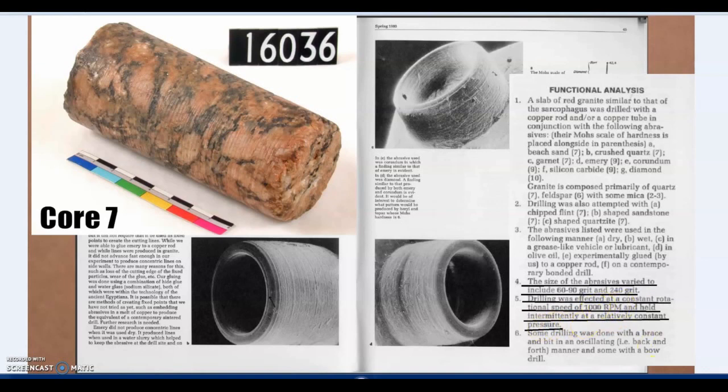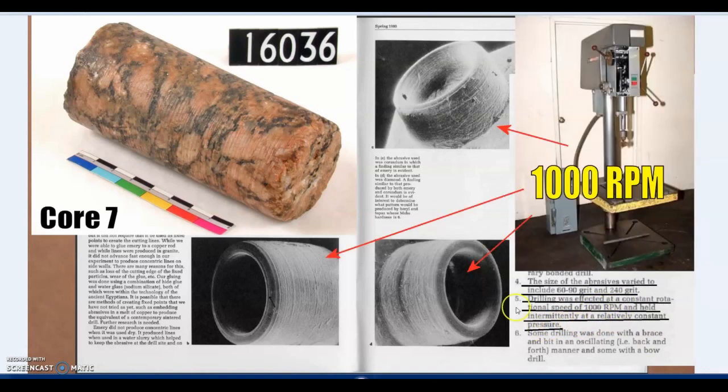Well, 1000 RPM is not achieved by any hand tool. It's only achieved, this is a 1980s drill press. So the only way, these were done with modern tech. So the actual paper was looking at the type of marks left by different abrasives, but these were drilled by a modern tool. So of course a modern tool is not going to look like a Core 7, which was drilled with a primitive hand tool.